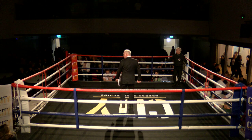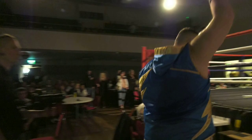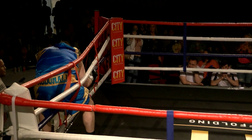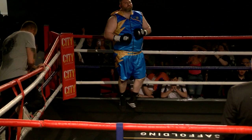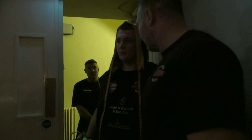Here comes Dave McDonald. Three minute rounds. As you can see, Dave McDonald, a big guy, he is heavyweight. A big unit, it's a good thing we've got a big ring there. Having a wee bounce around. Feeling the ring there. Both experienced boxers, should be a cracking matchup. Scott still looking relaxed.